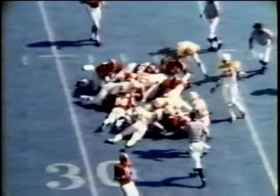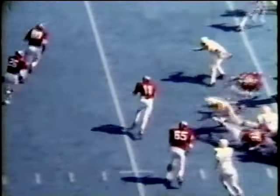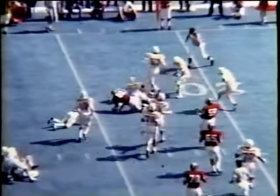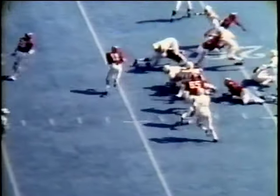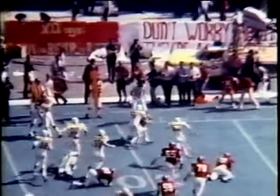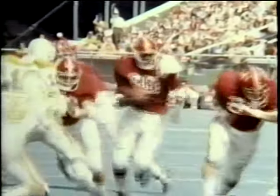Next, it's Jackson staying inside for a gain of 3. The wishbone goes left. Rutledge crosses the line, then pitches to Billingsley, and Randy gets 5 more down to the 23. Third and 2, Rutledge runs the option left, keeps it himself for 4, and a first down. Now back to Jackson. He follows Spivey and Billingsley for 7 yards. Once more at the end of this one, looks like a fumble, but the ball's dead at the Volunteer 12.